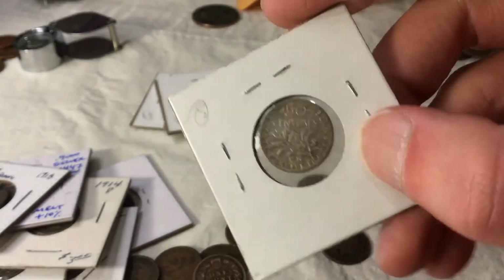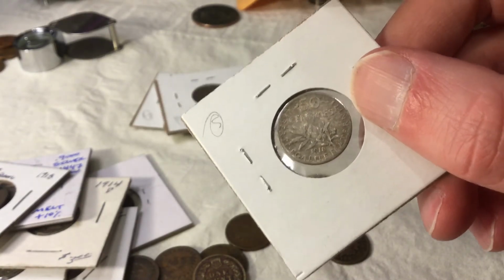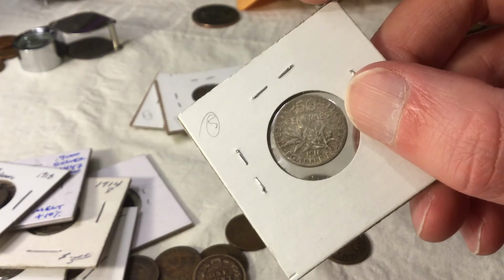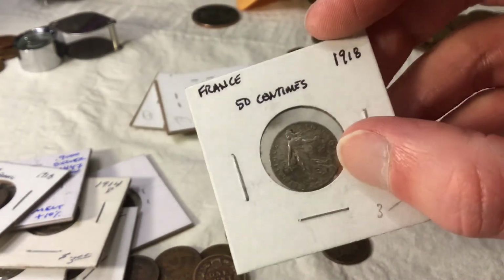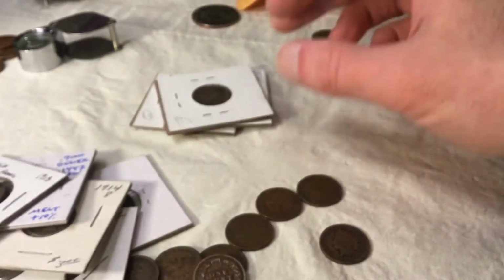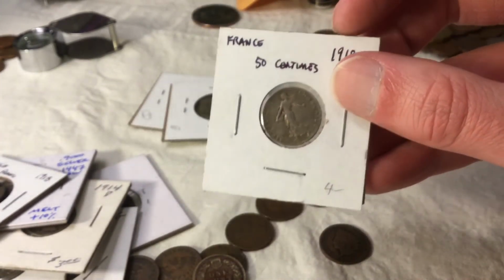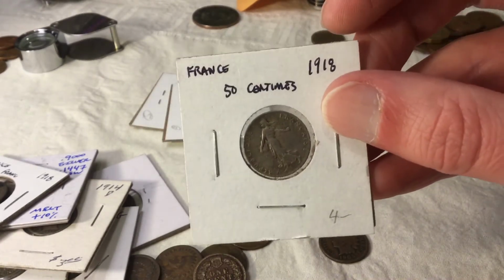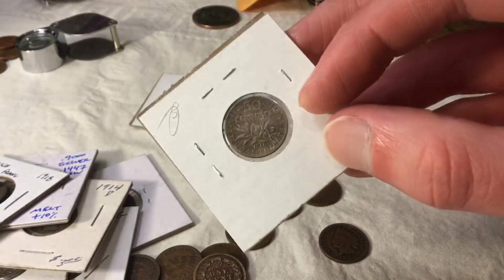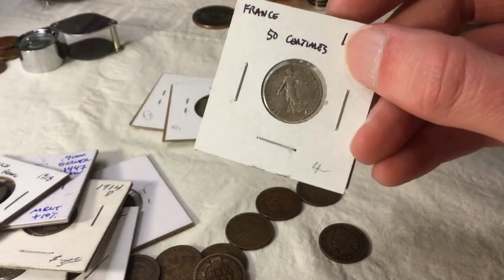I'm trying to get some more early French coppers. They have some nice 10 centimes, 5 centimes probably, like early 1900s, late 1800s. Haven't really been able to find a lot of nice ones. Bought a couple on eBay, but they were cleaned, so not too happy about that. That's a nice 50 centimes. That's a pretty small coin. I think these are about the size of a dime. Yeah, it looks like they're about the size of a dime.